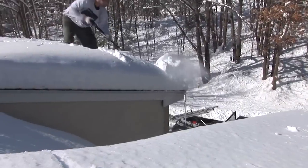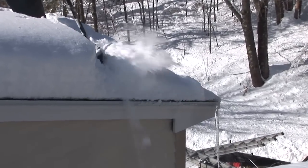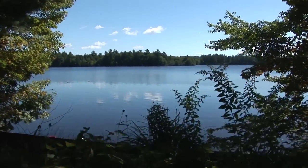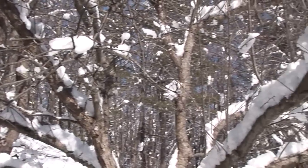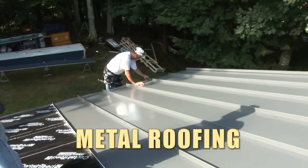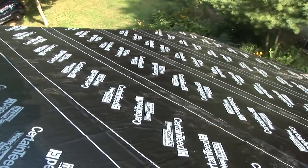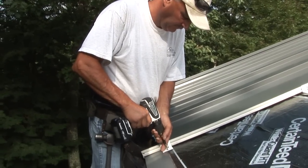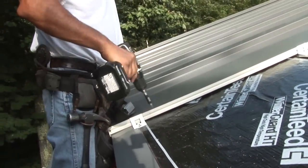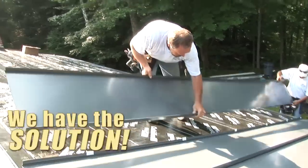We know how tough the weather can be on your home, and we will install a roof that will last a lifetime. Here in Maine, the weather goes from one extreme to the other. Is your home ready? This show is all about metal roofing and how you can protect your family and your largest investment against the worst weather conditions possible. No more shoveling your roof, no more ice dams, and no more water damage. We have the solution.